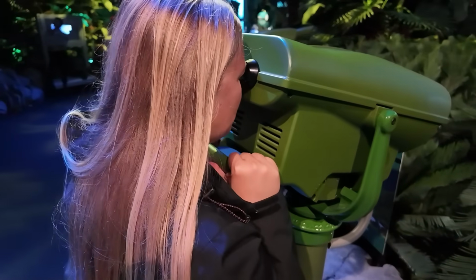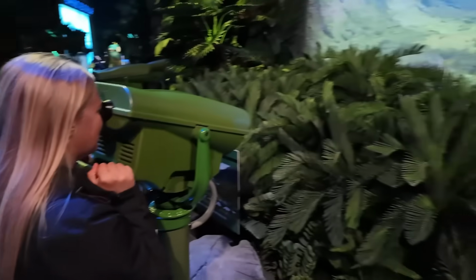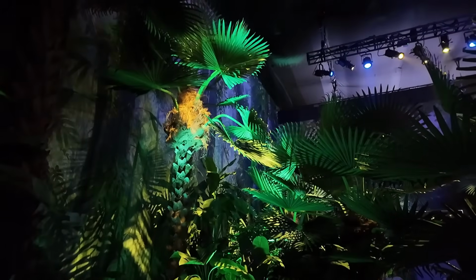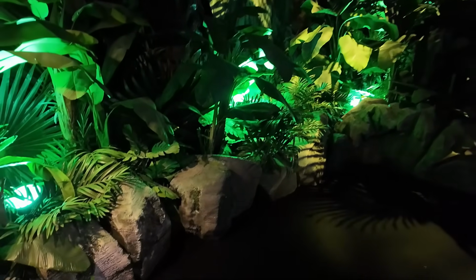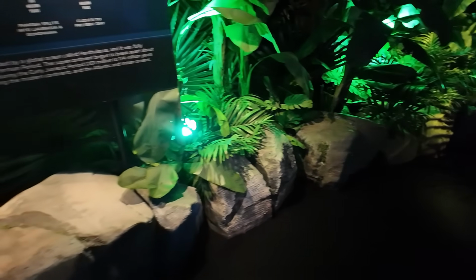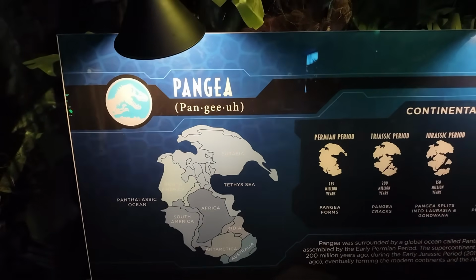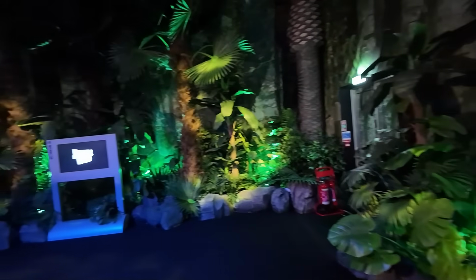What can you see, Charlotte? I'm collecting the dinosaurs. So you go around and then you collect them. You can see them through the trees. Oh, he's a noisy boy, this one. It's the fact they've done all the planting around, all the rocks, like this, amazing. This is some of the best theming, if not the best theming in the UK. And it's a temporary attraction. Incredible. Pangaea. All the information boards, like just every little detail has been thought about in here.